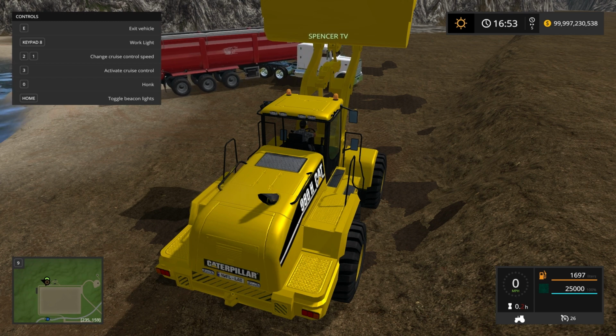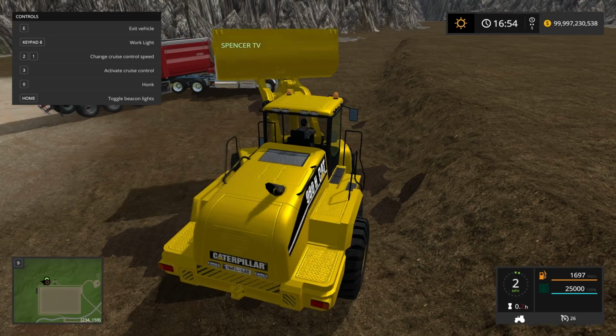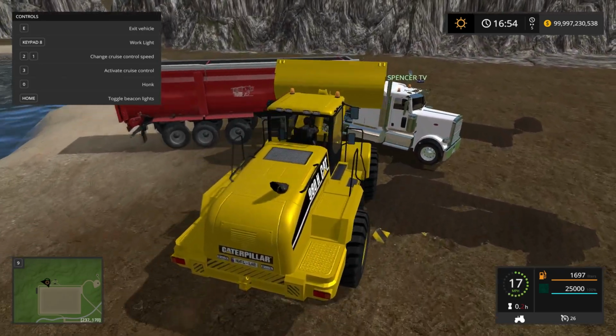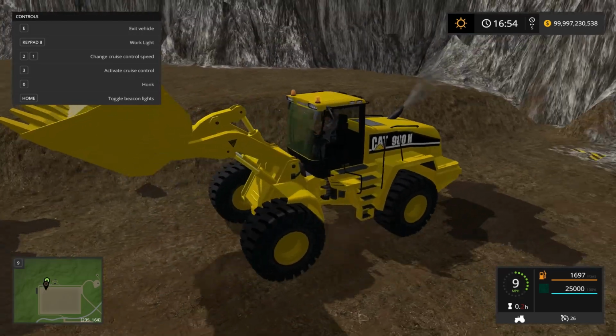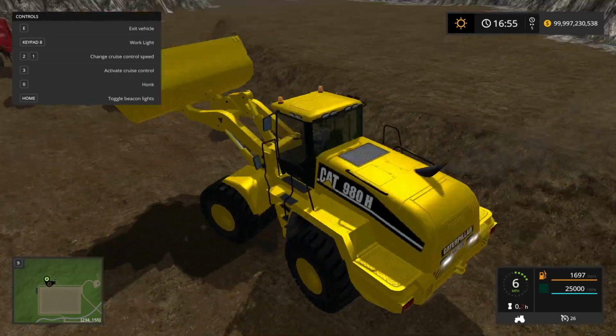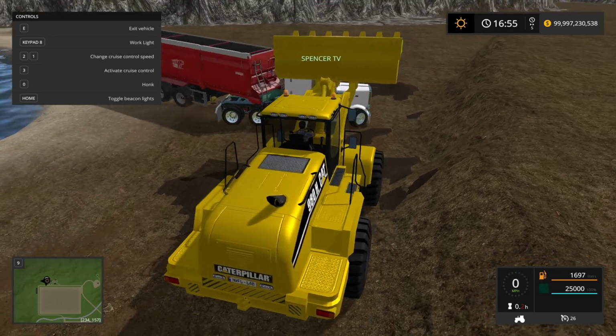Did I just bottom out? Yeah. God, dude, how can you... What the heck? I bottomed out, Grant. Dude, holy crap. It happens. Okay. There we go. Okay, these guys are not good drivers at all. Hey, maybe I should hire you guys. Hey, I'm not that bad.